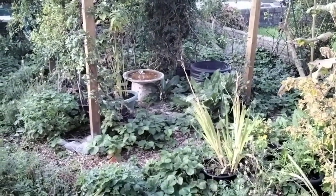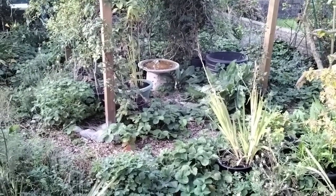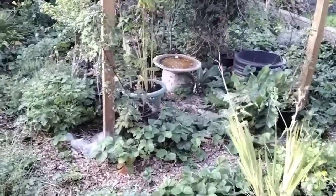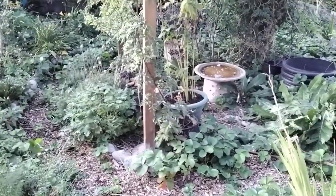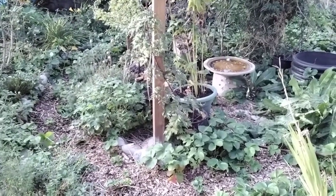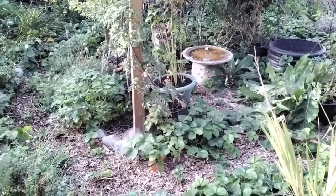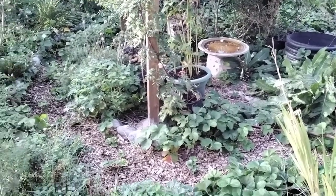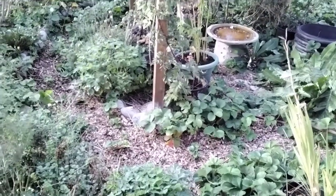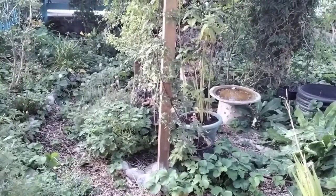So there you go, folks. I hope you've enjoyed this little bit of a catch up in the garden. I hope your gardens are still, if you have a garden, still productive, still giving plenty to look at and plenty to enjoy for both yourself and the wildlife, even if all you have is a windowsill. Enjoy this time of the year, and I shall probably be doing a few bits and bobs here in the garden.